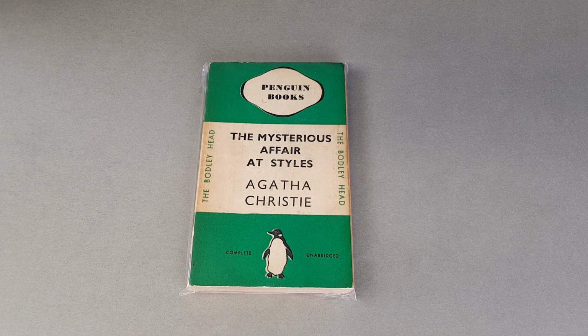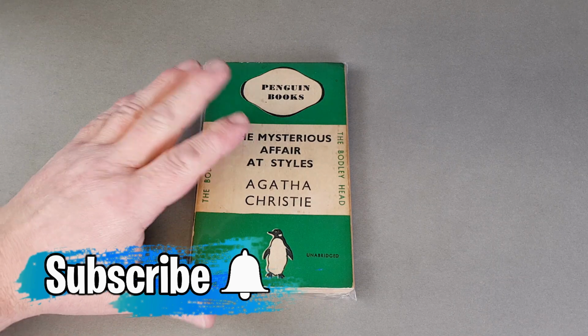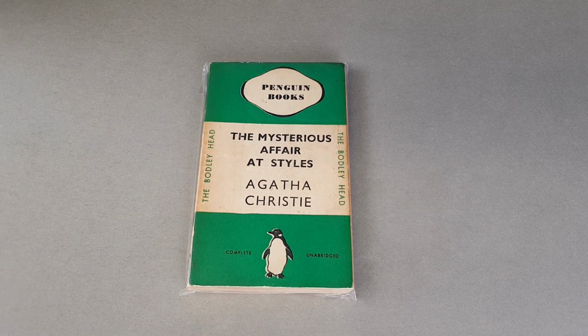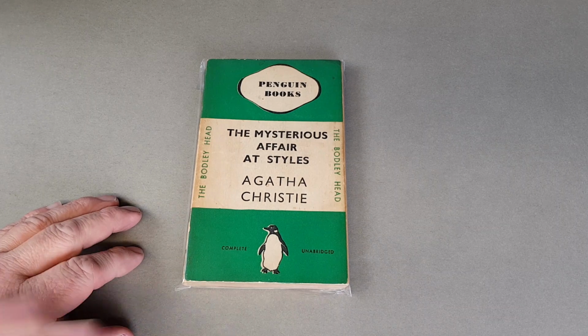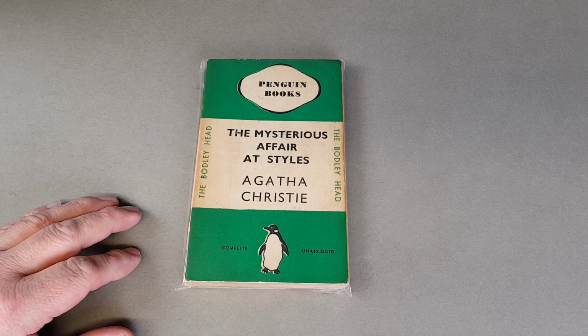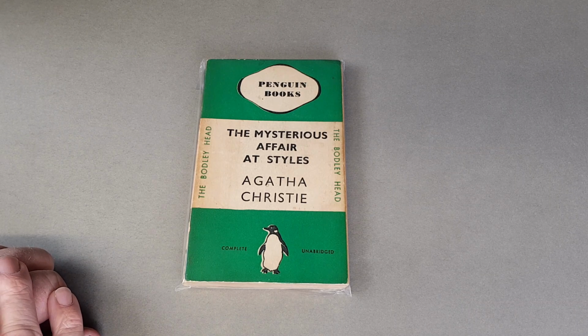Okay then, so we'll start off with the Penguin ones. Now Penguin obviously are famous for their typographical covers. They didn't really have illustrated book covers, at least not much, but they did have a few. So this is almost a classic really. This was Penguin book number 6. It was published as part of the first 10 back in July 1935 when Penguin first started.